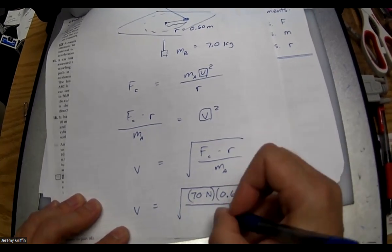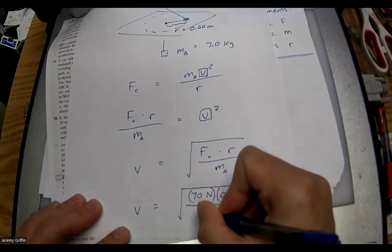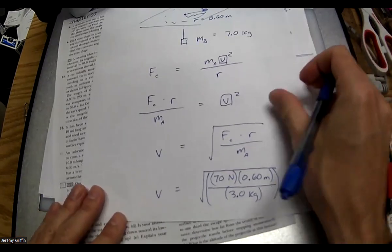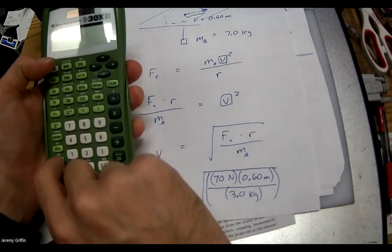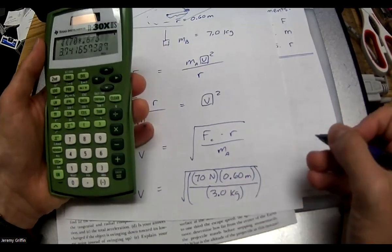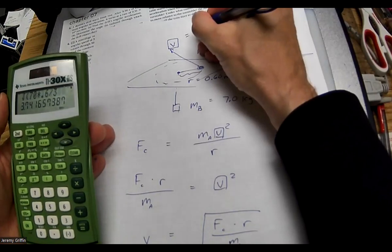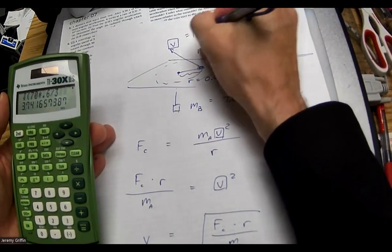And then we've got 3 kilograms. That's what the centripetal force is acting on. Okay. So we got a big old square root. 70 times 0.6 on 3. All right, looking at it right now on paper. Well, here's what it ends up being. 3.74 meters per second.